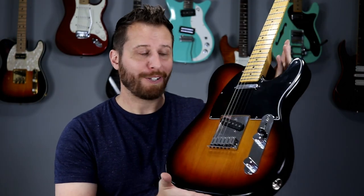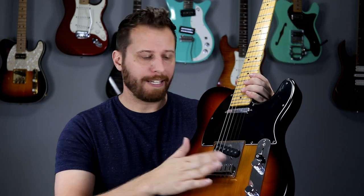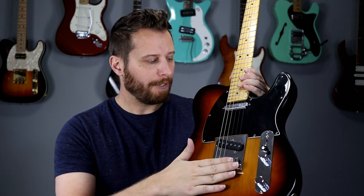Now to wrap up our guitar run through, this is our American Standard Telecaster, alder body, maple neck, same as the G&L. They're both alder bodies, both maple necks, six individual saddles, but a little bit more modern looking, Alnico pickups instead of the magnetic field design. Let's start the tone test.